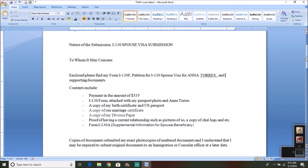Kung nakadalawang beses siya nakaasawa, you had to make sure na dalawa, or else RFE. I know somebody na nagkaroon ng issue ng ganito. So kung dalawang divorce yung asawa nyo, have to make sure na dalawang divorce paper ang nakalagay sa attach. And proof of having current relationships such as picture of us, a copy of chat log, and etc.